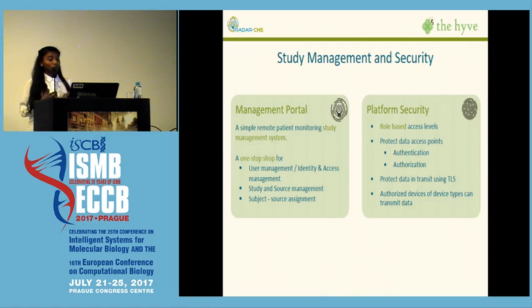So the management portal is not just for user management, it also provides device management and subject source assignment, which means which devices are assigned to which patients. And the security of the platform really depends on the management portal, because it is the point where the identity of the patient and the devices are managed.